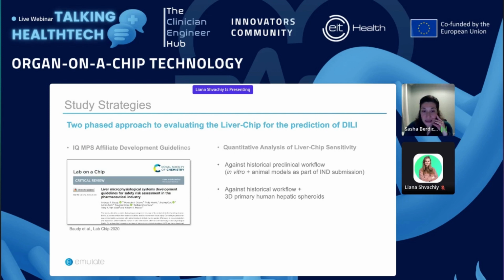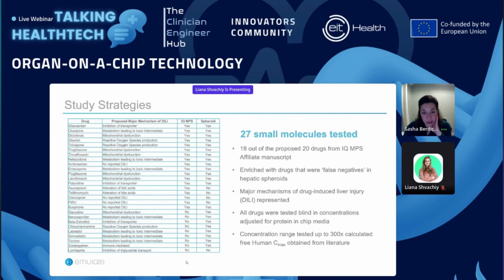So this is the publication I mentioned before, where the IQ-MPS consortium published the guidelines of what your system has to have in order to qualify to be incorporated in such workflows. We compared that against historical preclinical workflows of in vitro and animal models as part of the IND submission, and historical workflow against 3D primary human hepatic spheroids. Next slide, please.